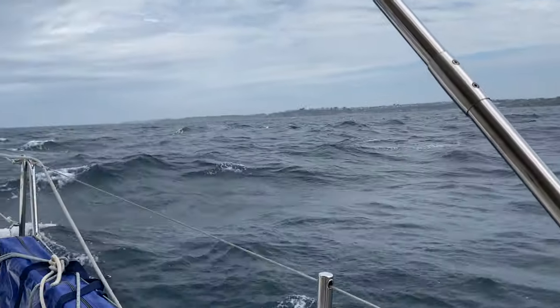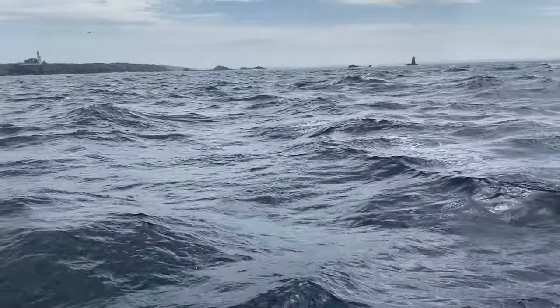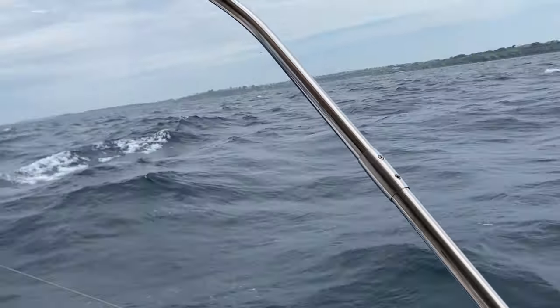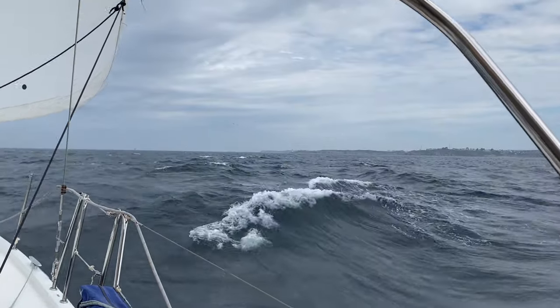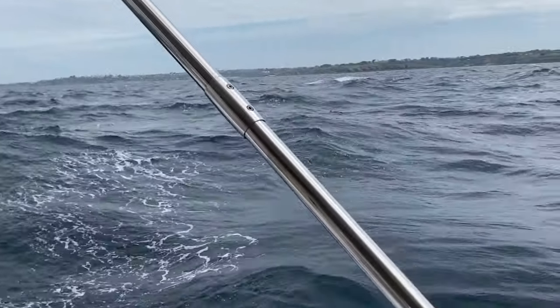We are in some nutty seas. Yep, bit of a washing machine. We've got about 3 knots of current against us, even though right now is supposed to be almost slack. Tom was saying it's not a perfect science.